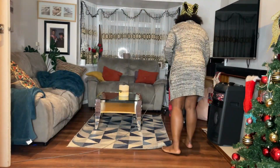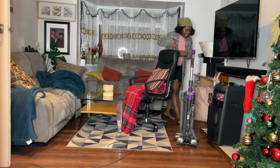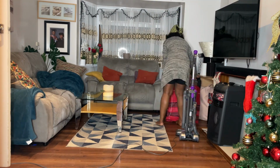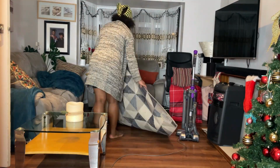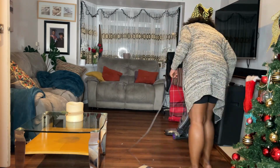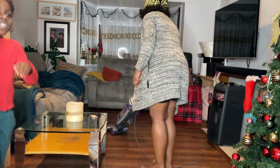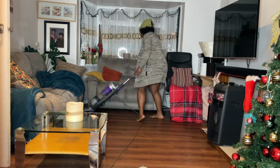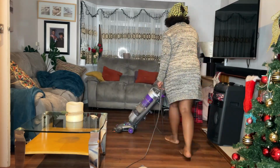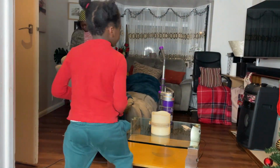At this point, my camera battery died and I had to switch over to my phone. I don't know if you guys noticed any change in quality, but this is the reason. Yeah, so hovering the whole living room area, moved the couch, the carpets, everything movable was moved around so that I can get to every nook and cranny of the house to clean.